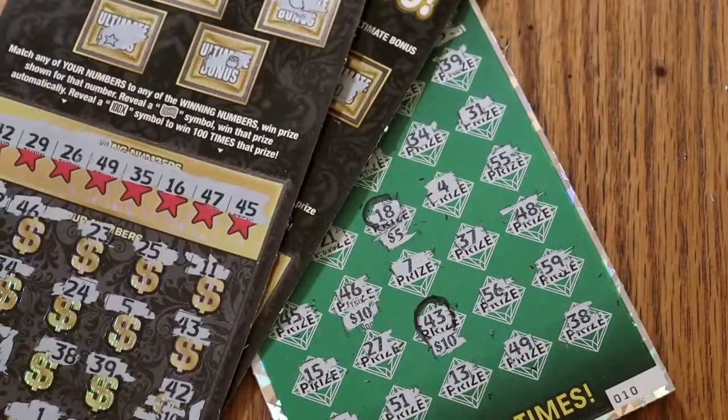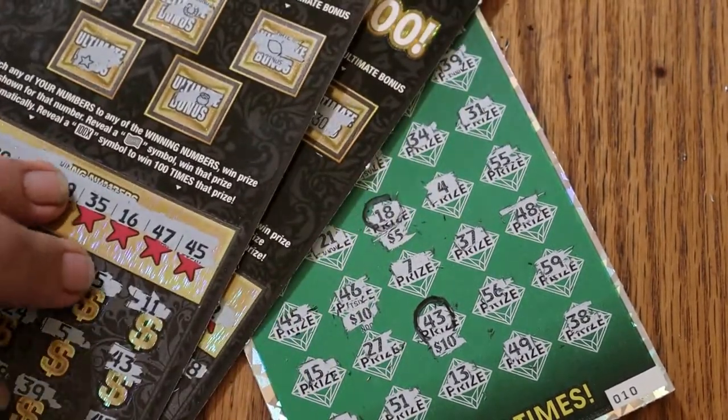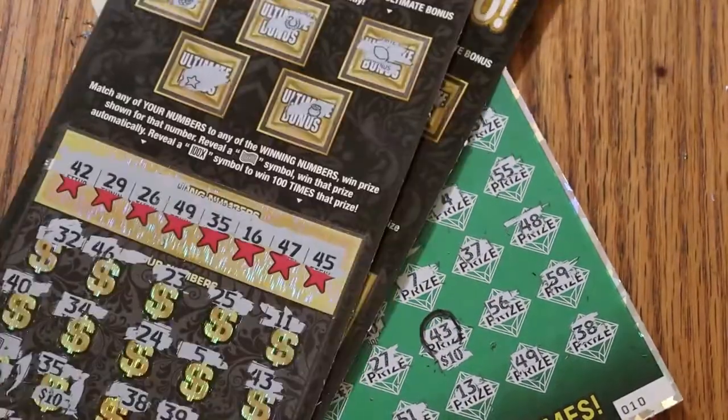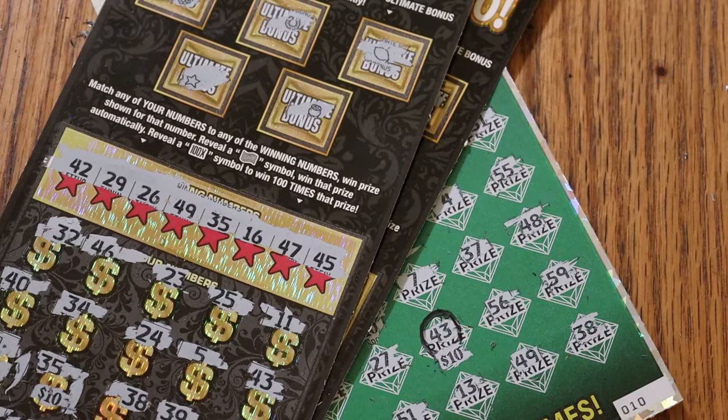Oh, that's right. I see where I missed on this one. I couldn't find it. It was at 30 right there. So yeah, it's a $180 session. That makes it $20 profit.